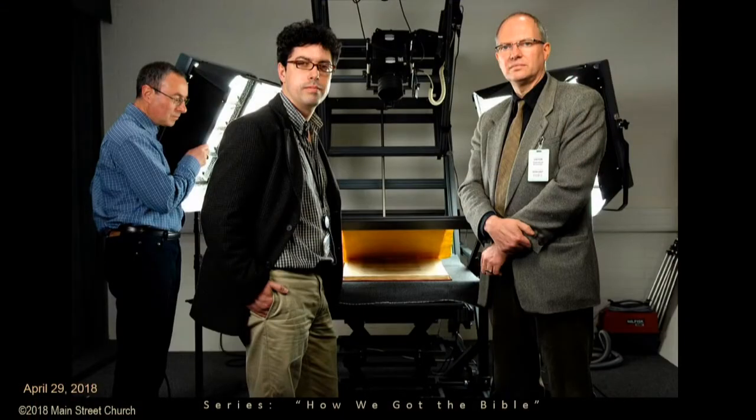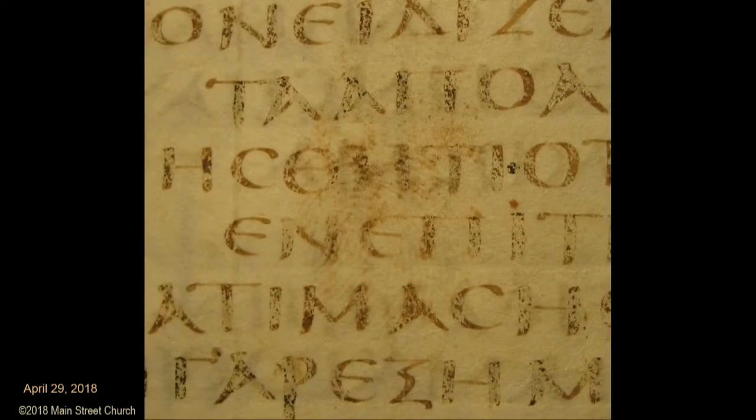There's the guys in charge of the project, and they're putting it online. And this is actually an image I took offline of looking at a photograph, a close photograph of Sinaiticus. So there's Sinaiticus, the same one that Tischendorf found in the 1860s, the same one that was penned around 350 AD. There it is. You can see the ink that's falling off of it and stuff like that.